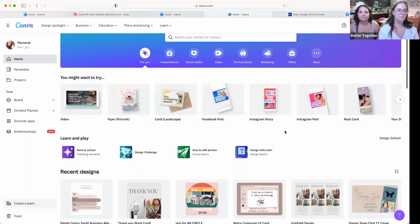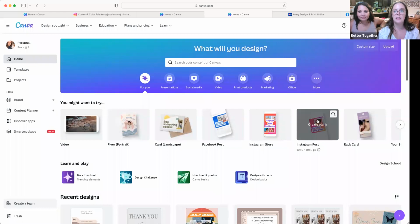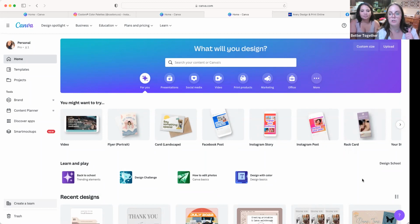This is Canva. Have you guys ever used Canva before? This is the home screen of Canva. It's also an app. I personally use it mostly on my computer because I can use the functions more. Some of you guys do already use the app, which is awesome.